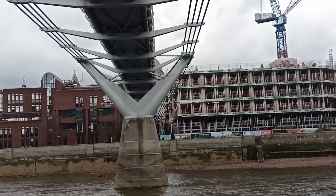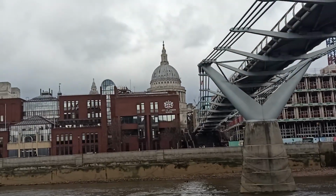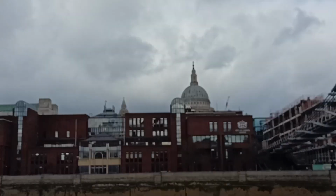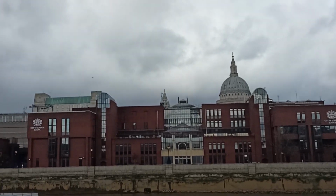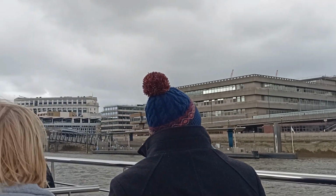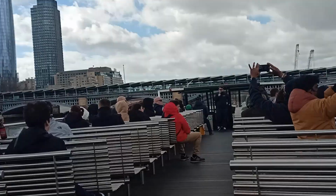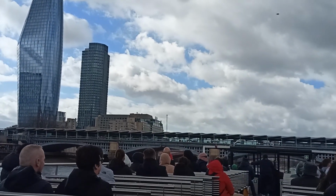You can just see the magnificent dome there of St Paul's Cathedral. So Christopher Wren's masterpiece, completed in 1710, took 35 years to be built. It's the second largest unsupported cathedral dome in the world, only second to St Peter's in the Vatican City. Stands 365 foot tall. The next bridge in front of us though, this is the Blackfriars Railway Bridge.